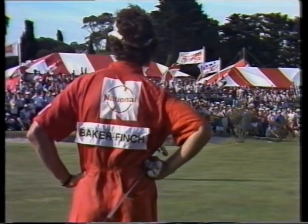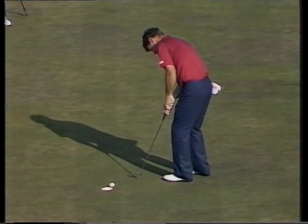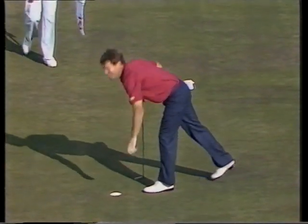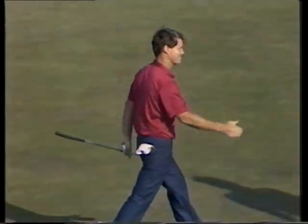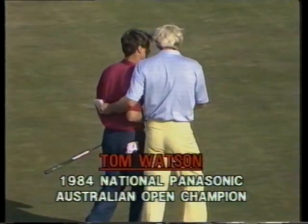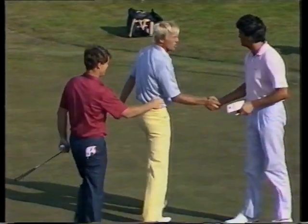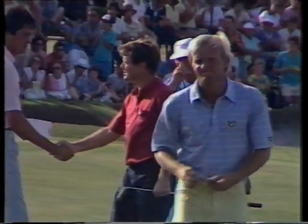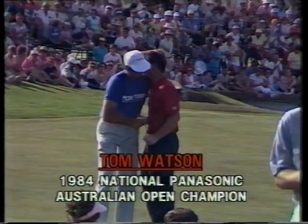And this is it. He won't waste much time. Well done, Tom Watson. 72 today, par figures. And Tom Watson wins the 1984 National Panasonic Australian Open Championship with a 7-under par total of 281. The winner by just one stroke from Bob Stanton.